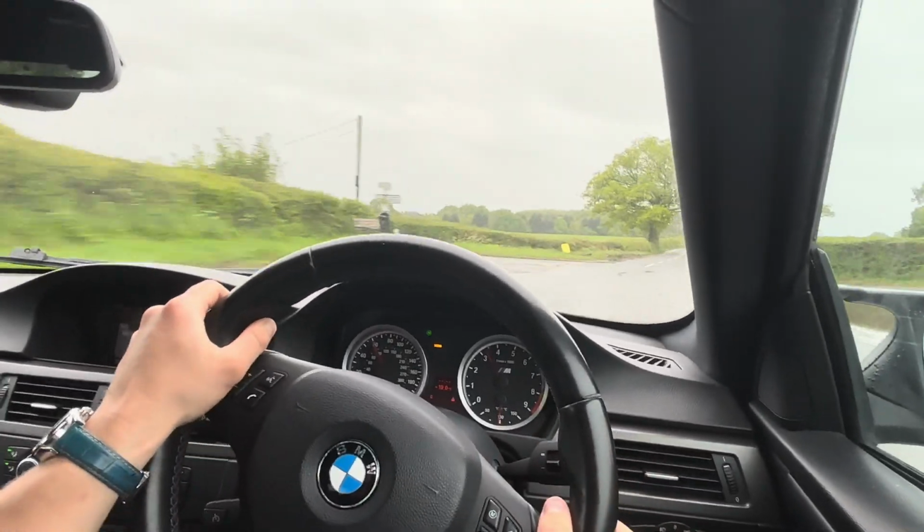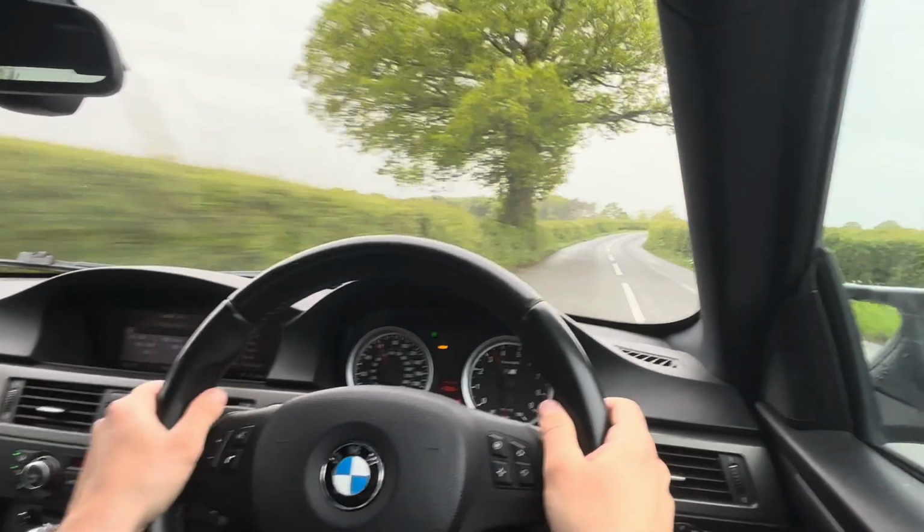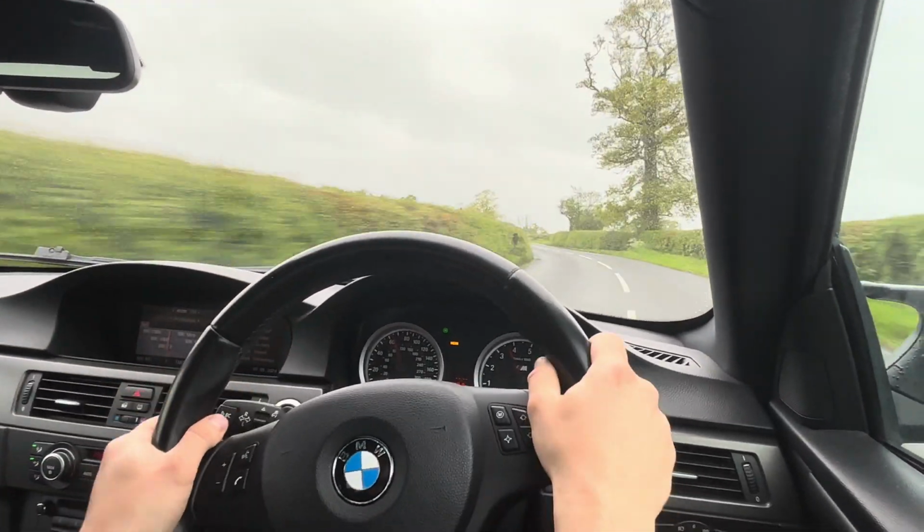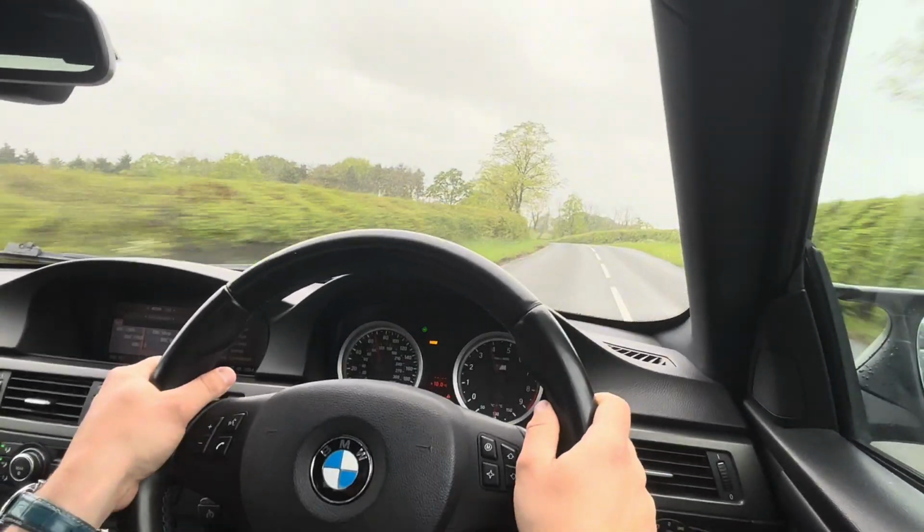But again, through this quicker stuff, you know, just 60 mile an hour, slightly more open flowing roads. God, it is just dreamy. It is dreamy.